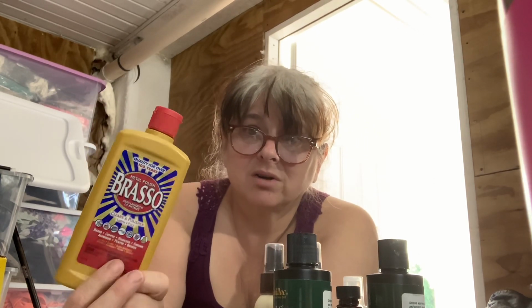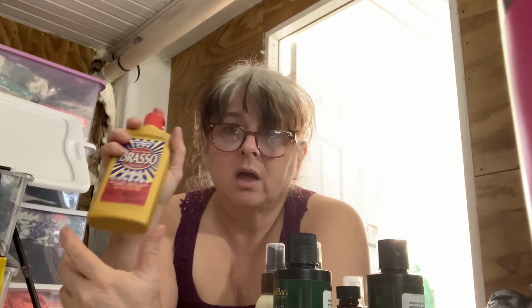And for cleaning and polishing metal, you would like to use some Brasso. This also will remove sticker schmeg. So we used to use this on boats to get the stickers off of the windows of the boat. So Brasso for your metal cleaning.